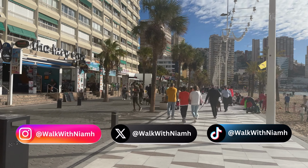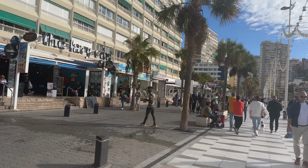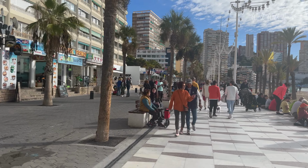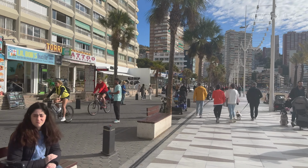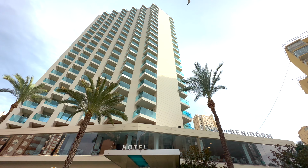The property I'm checking into this afternoon is very popular with British and Irish tourists. There's an amazing sky bar to enjoy those beautiful Benidorm sunsets, and the best part is just a few metres away from Levante Beach in Benidorm's new town. So let's check in. Welcome to Port Benidorm Hotel and Spa.